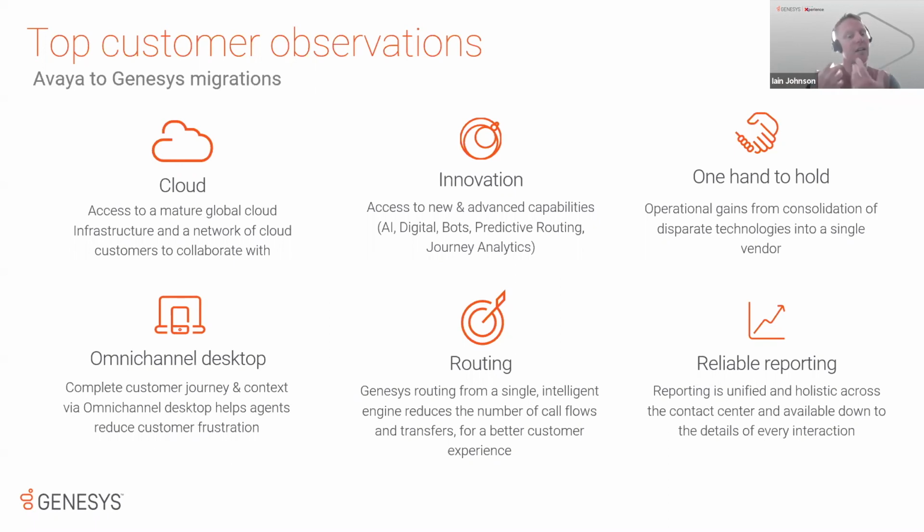So as you can see, these are the top customer observations that customers have had. And we do like to get this feedback from our customers once they've gone live into the Genesys Cloud world.